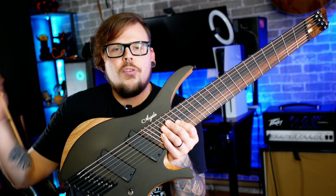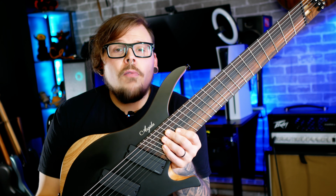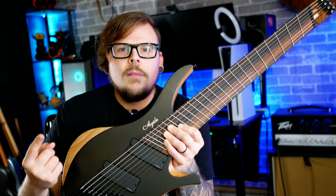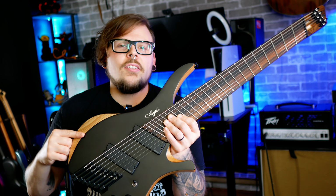So keep in mind that this is a guitar that I'm going to actively use. This is not review fodder. This is something I'm going to use for my band. It's exactly what I wanted in so many ways. But it's not perfect. So this is going to be a pretty extensive review on this guitar. Everything I like about it, everything I don't like about it, and a few things that I'm just kind of particular about. So let's start with all the good things about this guitar.